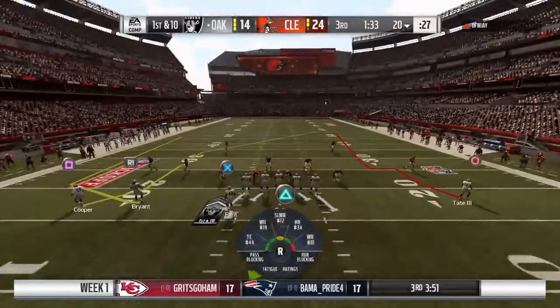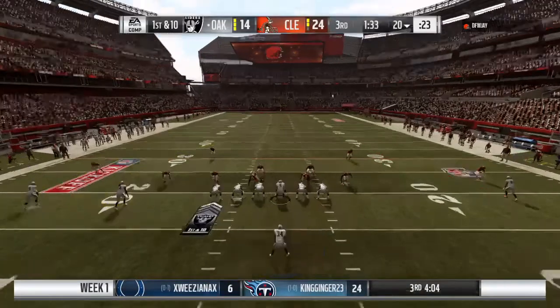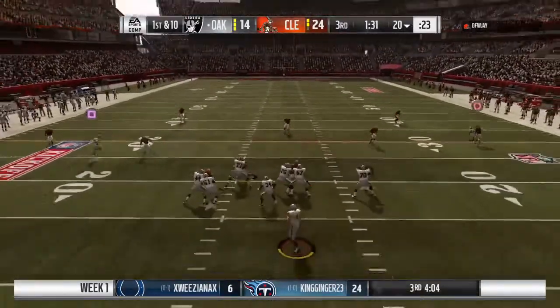Carr and the Raiders come up 1st and 10 at the 20. Now after the INT, it's Carr.